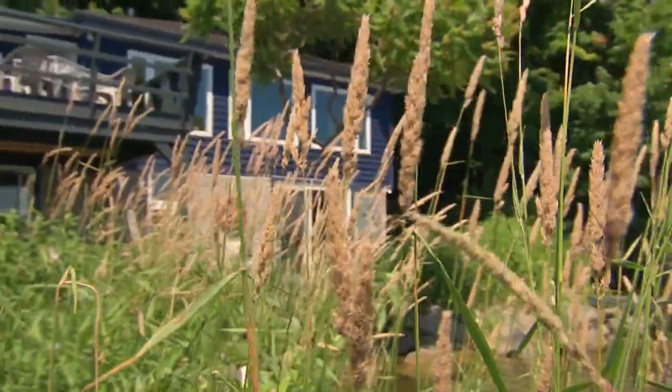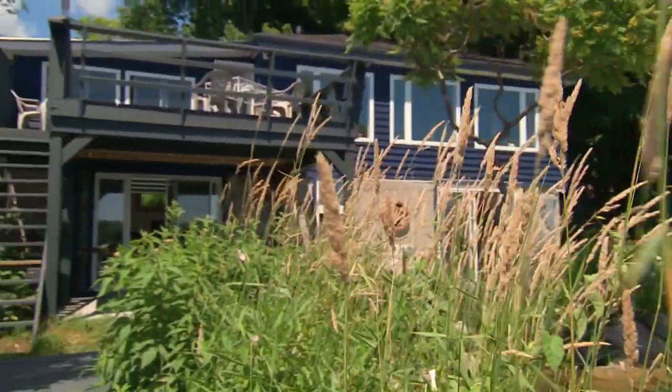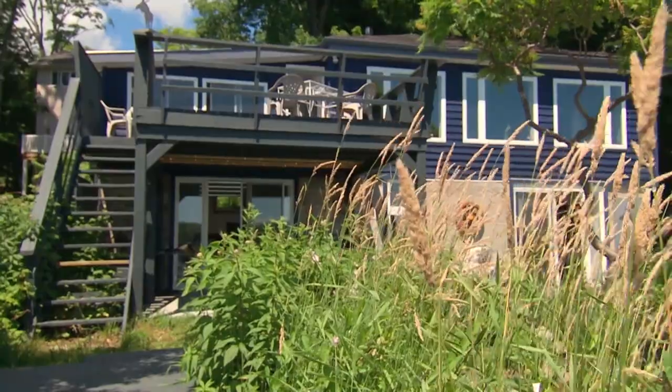My cottage is called the Ice House. It's where I come to paint for 9 to 12 weeks of the year, and it really is my solace and my favorite place to be on the entire planet.